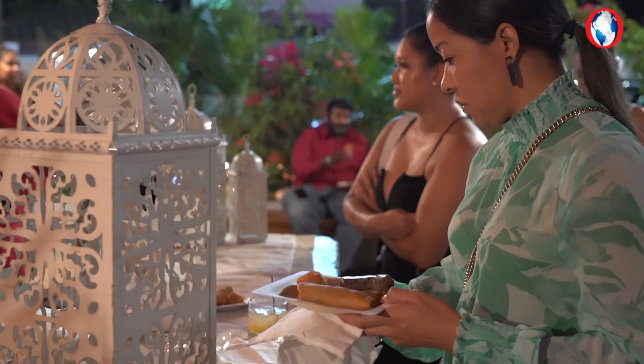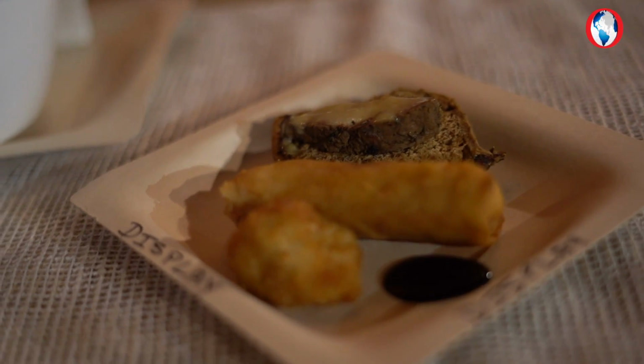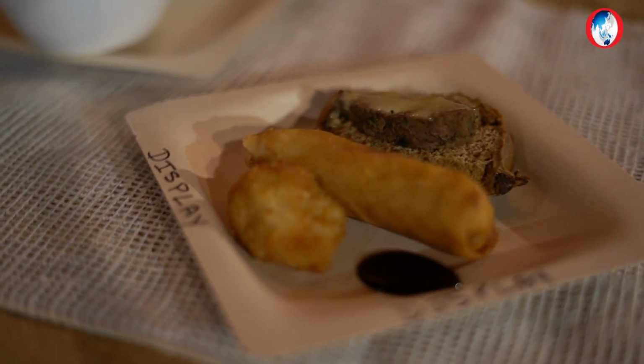Chef Seriously here from Great House Caterers, and tonight we're serving our pan-seared beef with a Scotch bonnet aioli on top of an Easter bun. We also have the Parmesan crusted chicken popper with a chocolate chili sauce, and we have our pulled pork stuffed mac and cheese spring rolls.